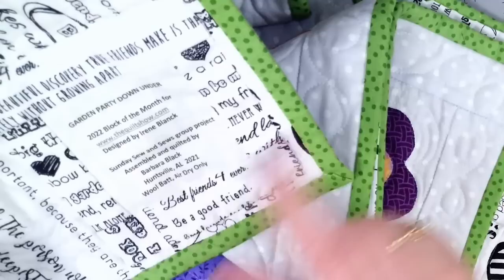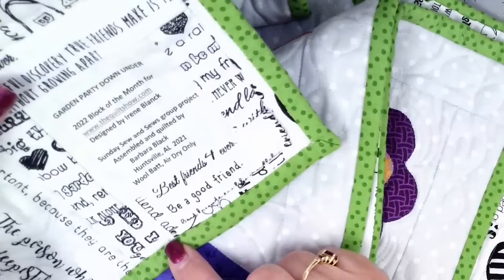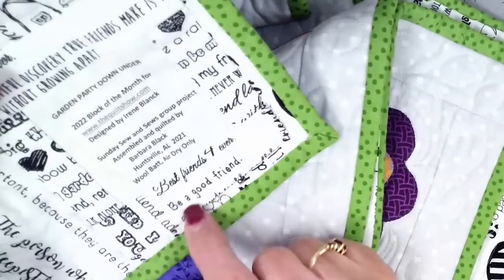It can be machine washed. Then I just simply lay it to air dry on a low humidity, breezy day. This quilt will dry very quickly under those kinds of conditions. So a label is very important.